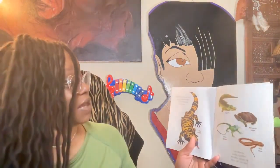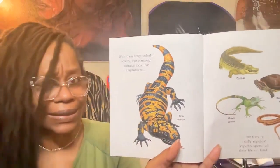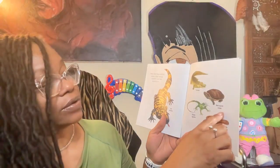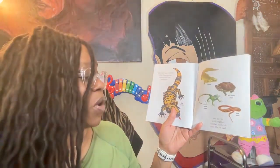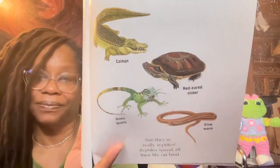With their large, colorful scales, those strange animals look like amphibians. This is a Gila monster. I've seen that in person. A caiman looks like a crocodile. It says a caiman, a green iguana, red-eared slider, looks like a turtle to me, right? Slow worm, but they're really reptiles. Reptiles spend all their life on land. So I guess it's a type of an alligator, type of a turtle. Spend all their life on land.